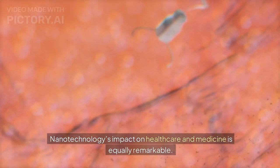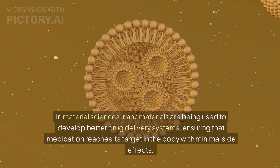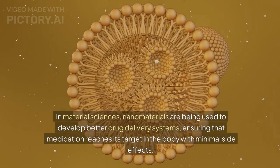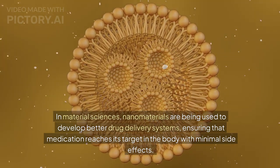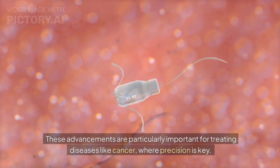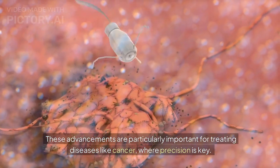Nanotechnology's impact on healthcare and medicine is equally remarkable. In materials sciences, nanomaterials are being used to develop better drug delivery systems, ensuring that medication reaches its target in the body with minimal side effects. These advancements are particularly important for treating diseases like cancer, where precision is key.